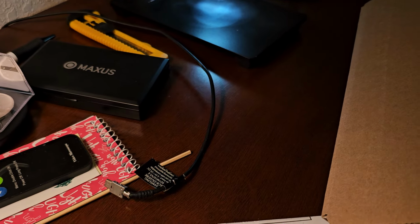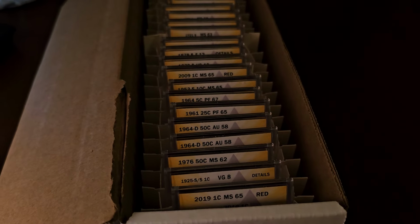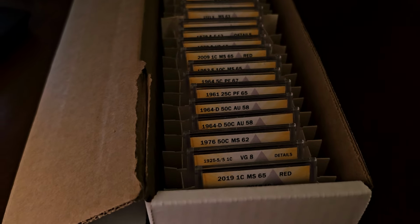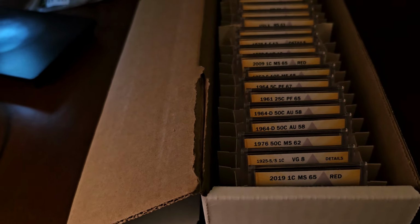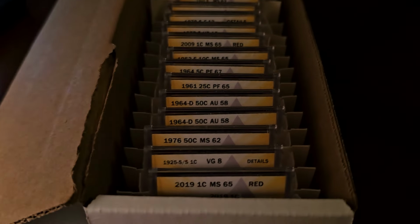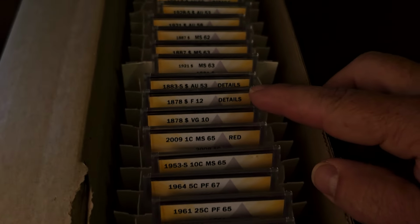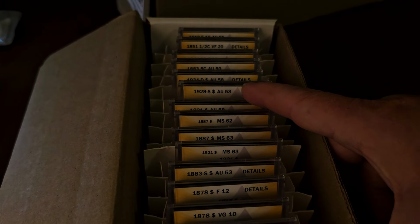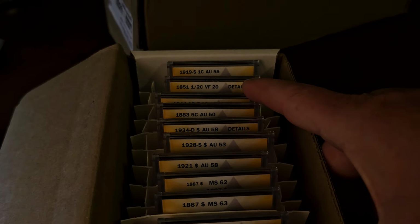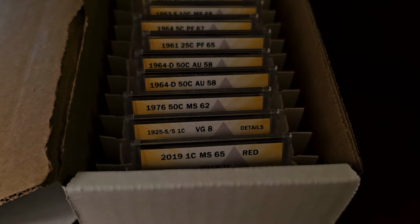Overall, I can't be too mad. I do like the way the holder is set up to where you could kind of see the stuff, like right on top here. I do not like the label style itself, and the holder doesn't necessarily feel the best, but at least you can see right off the bat how many we failed on here. Details, details, details, details, details. I don't know. We knew we were going to have some details, and we did, but we also had some that came back better than we thought, so can't complain too much.